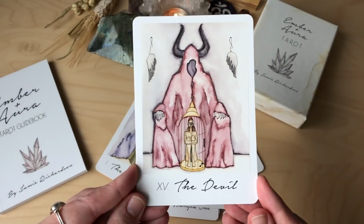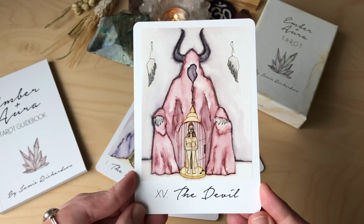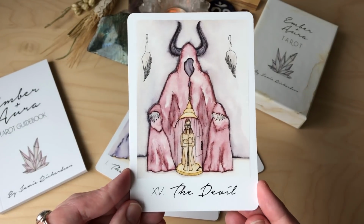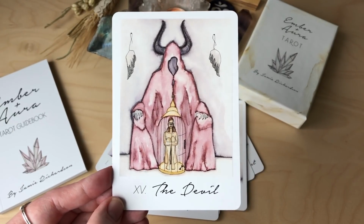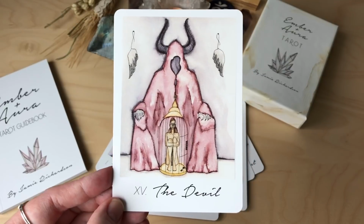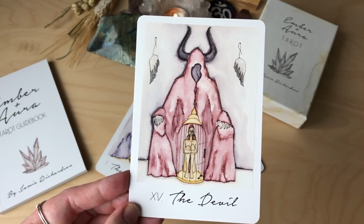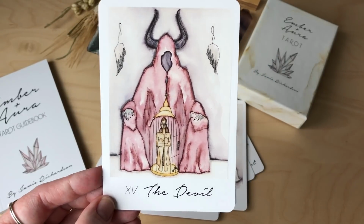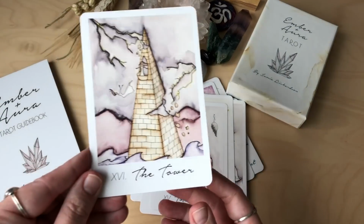The Devil. The Shadows. What's cool about this one, I love that the wings are on the wall, so that person could have totally been lured there. I love that the cloak is showing no face, so it's like the projection of whatever we choose to see when we see the devil or our shadow side. And the blindness, but the key is right there in the cage. That's great symbolism in there.